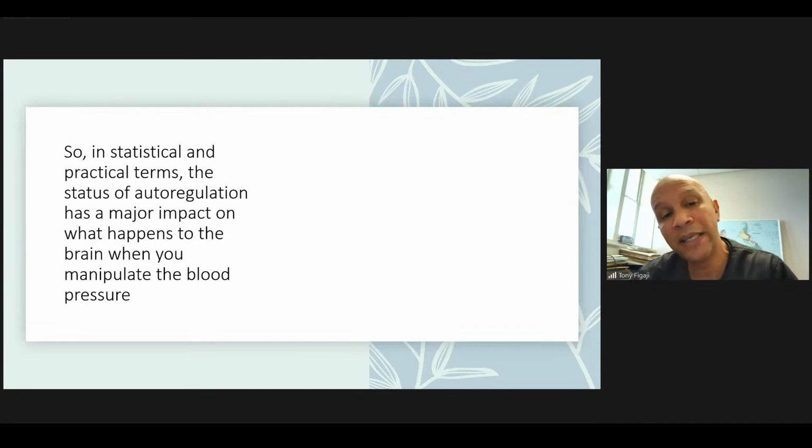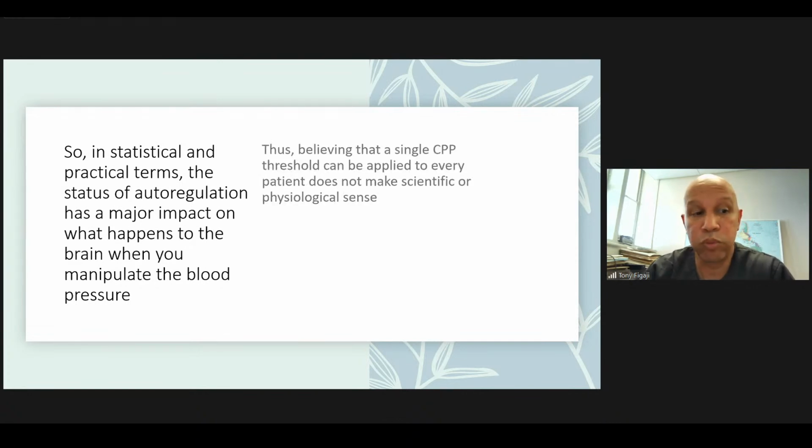So both in statistical and practical terms, the status of autoregulation has a major impact on what happens in the brain when you manipulate blood pressure. And the problem is that very few of us monitor or even try to determine what autoregulatory capacity is. And that's one of the reasons that I believe that this idea that a single perfusion pressure can be applied to every patient, without recognition of what the autoregulatory capacity is, doesn't make any scientific or physiological sense.